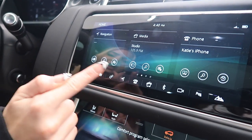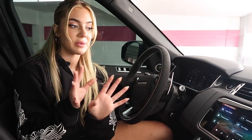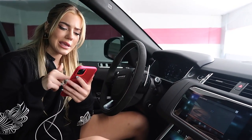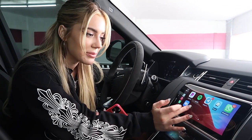Now the screen. How to work it. There's just loads of things like camera. They do have valet mode, which they have in the Tesla, and I love it, so people can't steal your contacts, stuff like that. And then Apple CarPlay, which I am obsessed with. We'll plug her in just to show you. I'm sure you guys know what Apple CarPlay is. We have the music, the phone, the everything. Pretty simple, has your apps and stuff like that.